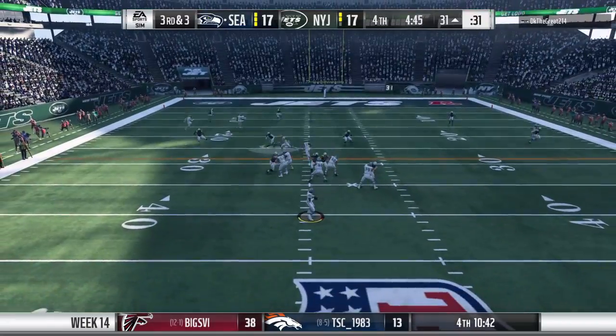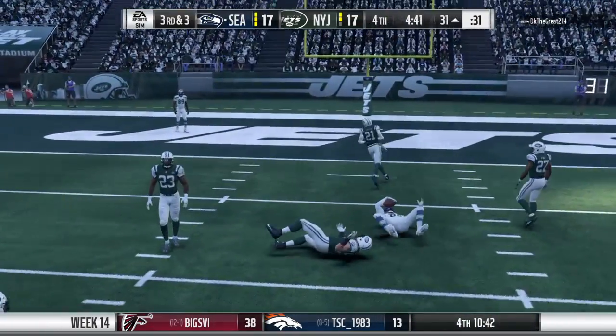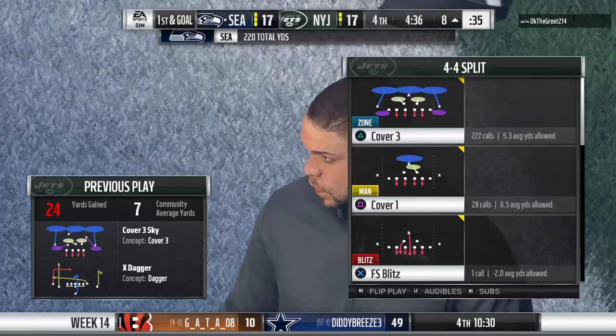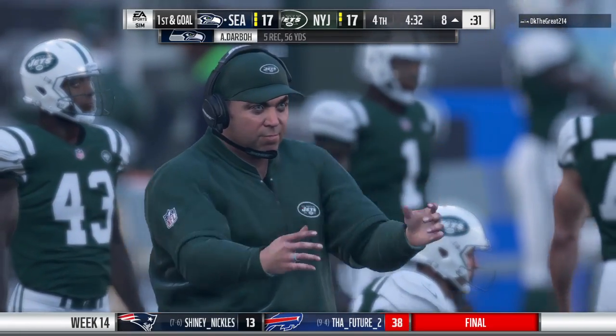On 3rd and short, they'll try and pick it up through the air. Got a man, and he hits him in stride. And he's brought down, but not before reaching the 8-yard line. They're able to convert on 3rd down, and that sets up a 1st and goal.